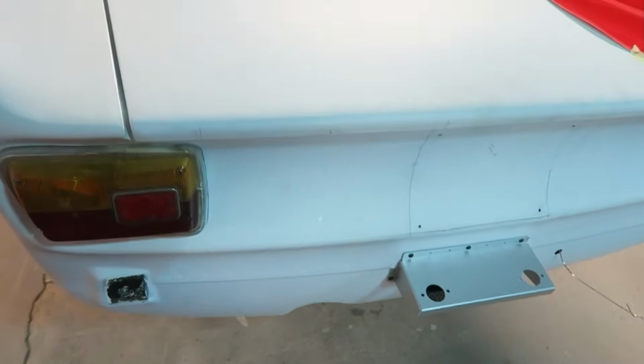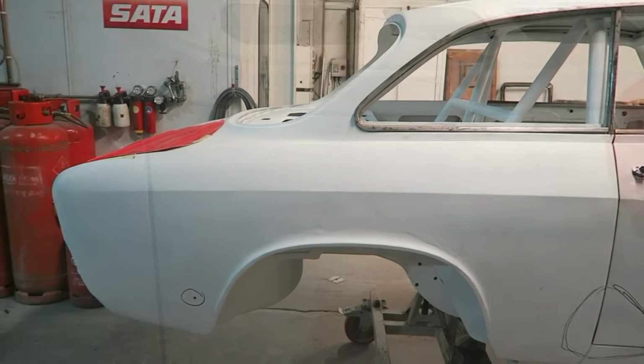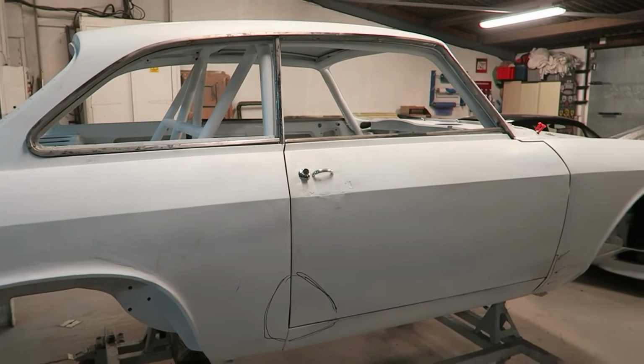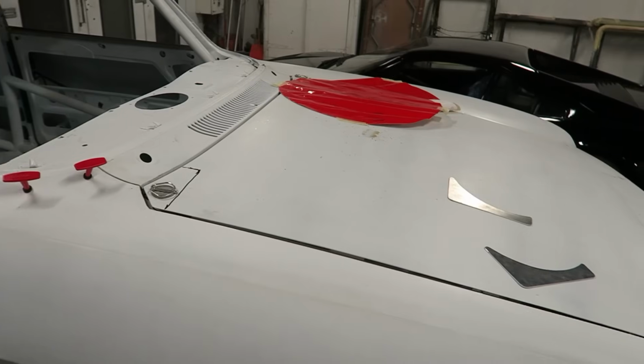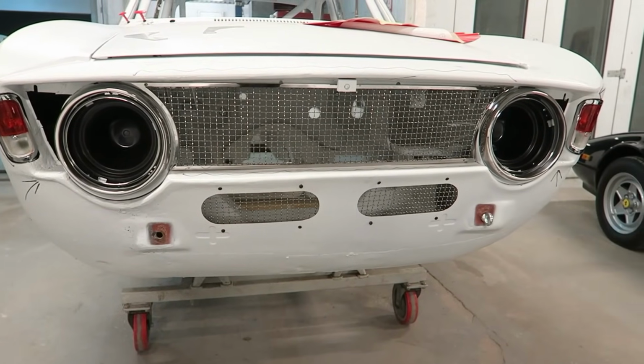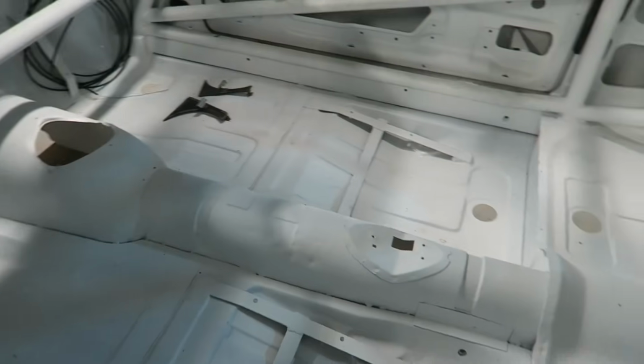Piled a ton of money into it in parts and in labour and in materials, and it was originally a barn find, of course, in Italy, and Steve did all the necessary work to get it up to scratch, full roll cage, a nice fast engine as well, and of course he'd done a beautiful paint job on it, a thoroughly deserved sale.